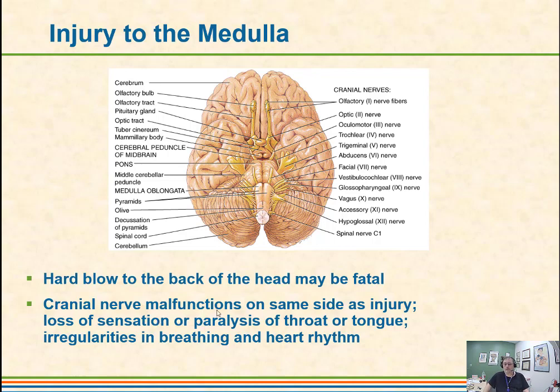Now, cranial nerve malfunctions will result in a problem on the same side of the body as the brain. So a person hypothetically could have a stroke that impacted part of the cerebrum and parts of where the cranial nerves exit, and they might have part of their face slump on one side, but their arm on the opposite side also can curl up.